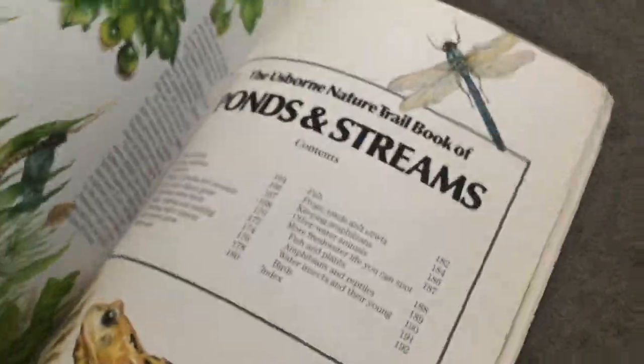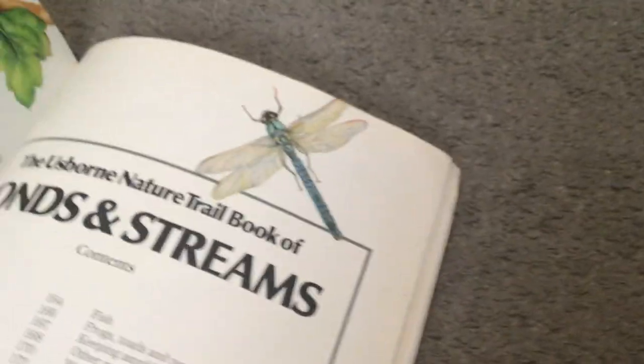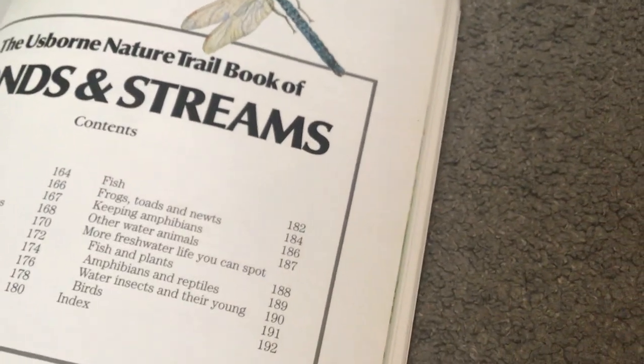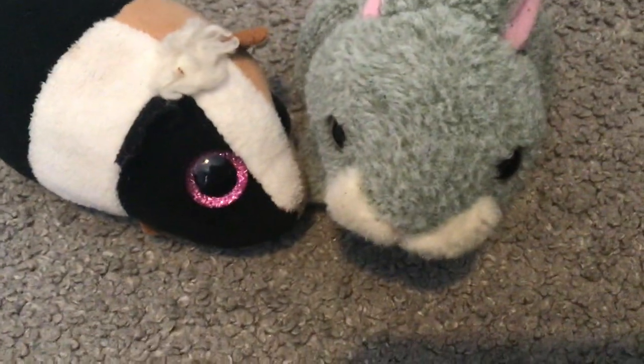This is what I'm quite interested in. Ponds and streams. That's my favourite animal, kingfisher. Oh, they are cute, aren't they? I just love kingfishers. So ponds and streams, if you're interested in the ducks and so on, which I'm quite interested in, and Elliot's quite interested in it as well. Yeah, I am. Okay, that's it. It's the index.